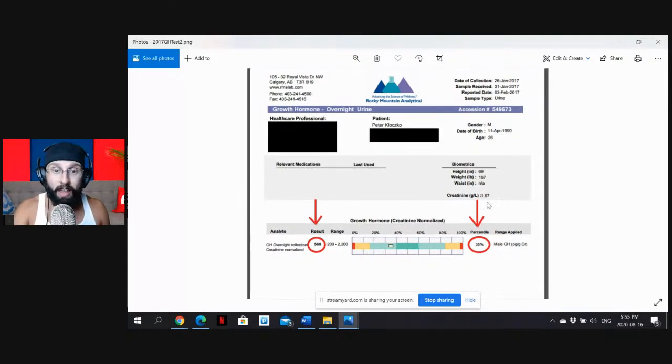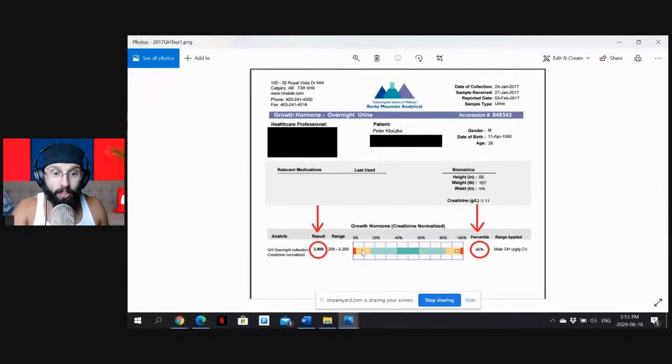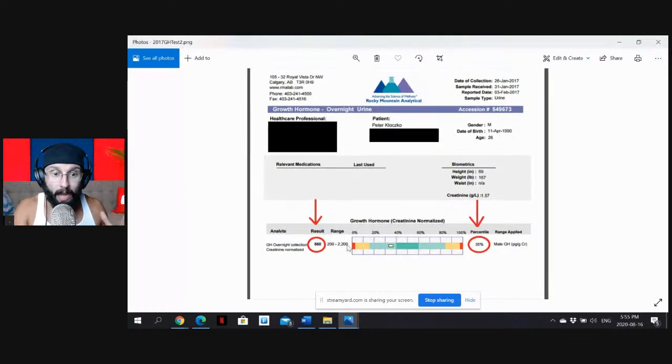Now I switch here, and this was after 2 days of drinking like the typical college student, as I called it. You can go check out those growth hormone experiments, where I looked at how your growth hormone levels are affected by a typical college weekend. And you can see my growth hormone levels dropped from 95% and 3,900 creatinine in my urine down to 560. So it dropped to 35%.